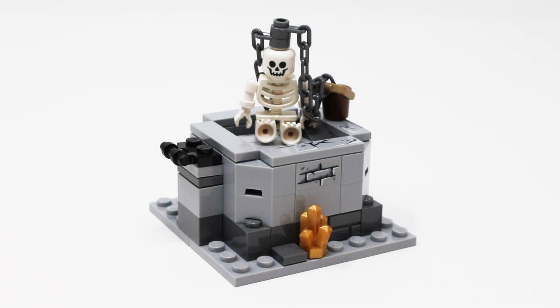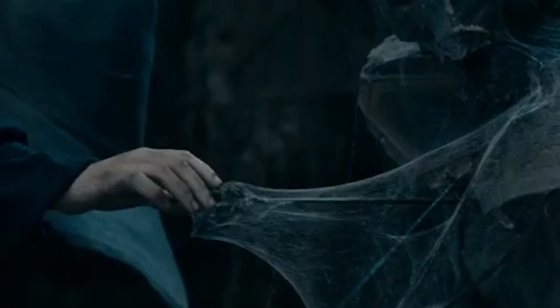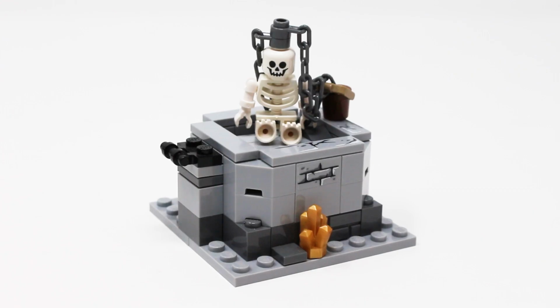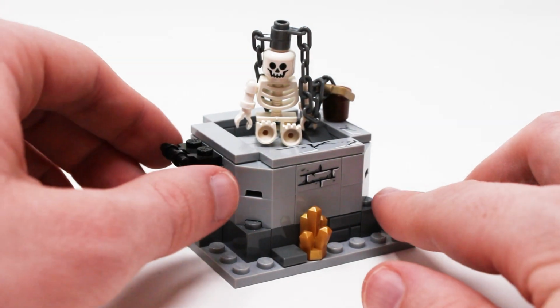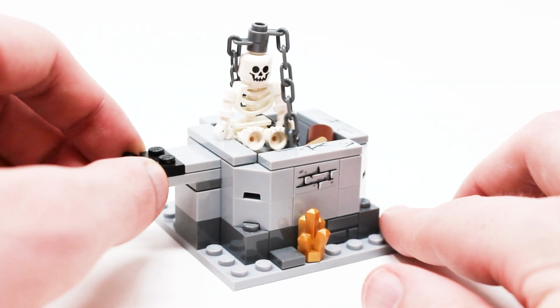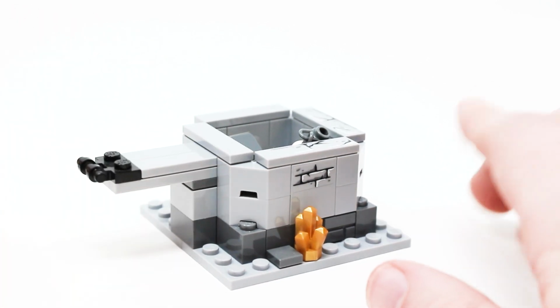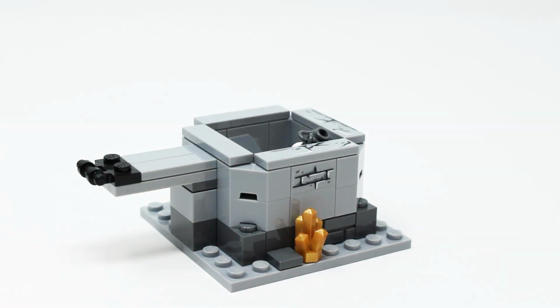The first build here is a well, and if you remember the scene correctly, this is where Pippin mistakenly knocks the skeleton with the bucket down the well, creating a lot of noise that then alerts the orcs to their position. And Lego has given us a way to make that a play feature. Basically, all you gotta do is pull on this black piece, and it should get these parts to kind of fall down.